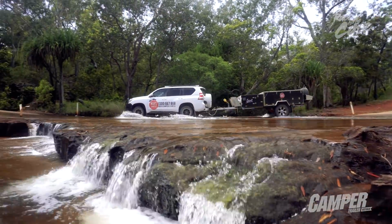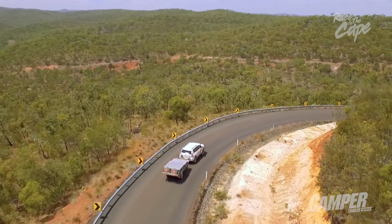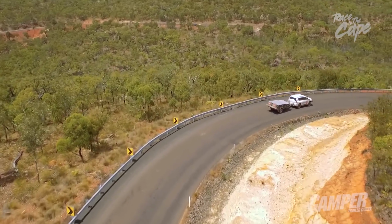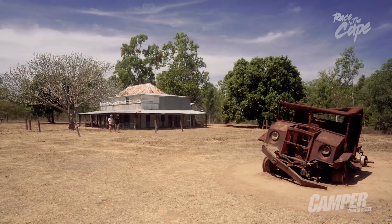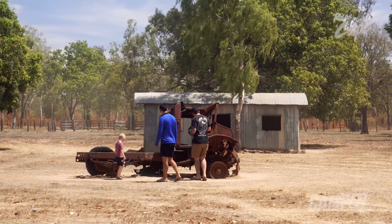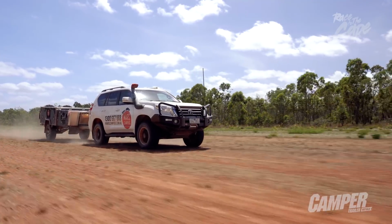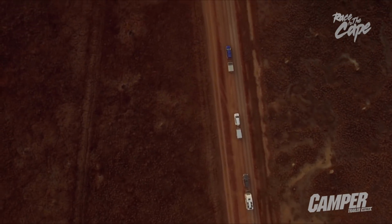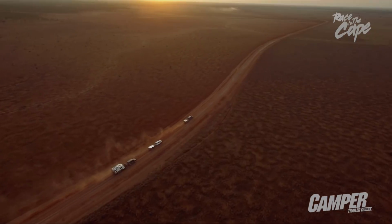From here we packed up the campers and headed west along Battle Camp Road, a popular route for the more adventurous. Battle Camp Road saw us snake our way through unending mountain ranges and pull up for lunch at a remote station long since abandoned. The road and our journey on it ended with a wide open savanna. As the sun erupted across the landscape, we made our way back to the Peninsula Development Road, ready to start the journey north.